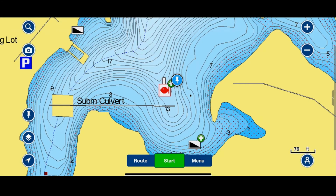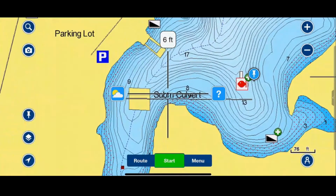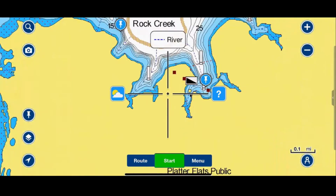And then obviously anytime you see these crappie areas, sometimes you want to go around and fish around there for bass as well, because if there's crappie there, the bass like to eat the crappie. So definitely go and check those out. And then you've got a submerged culvert that's back here too that you might not want to overlook while you're back there fishing.